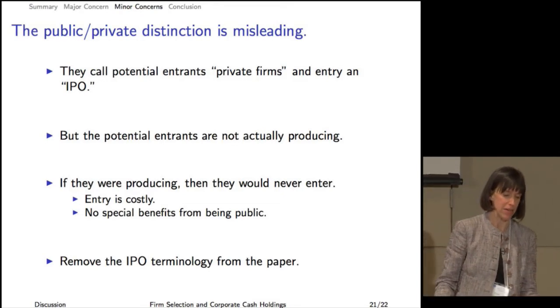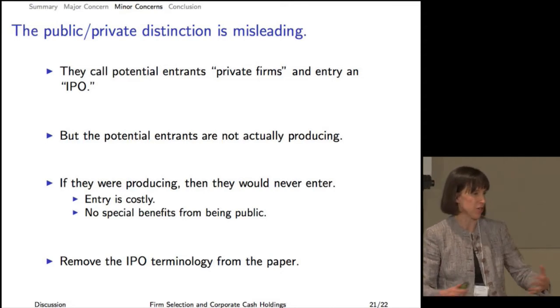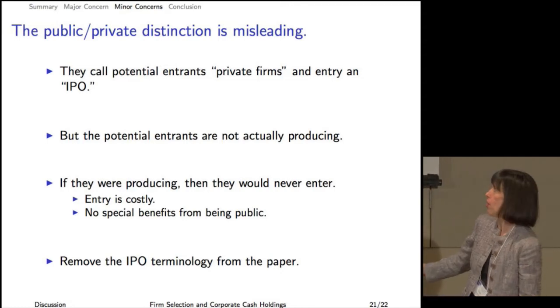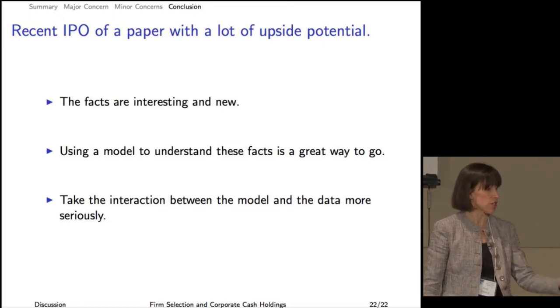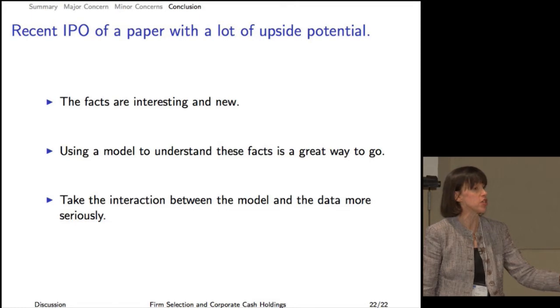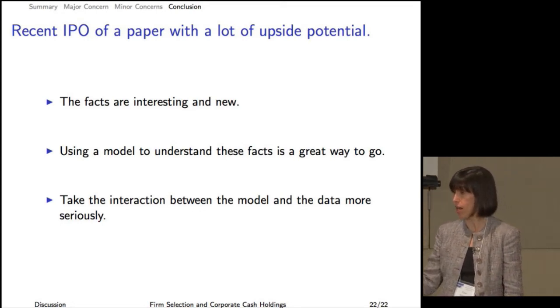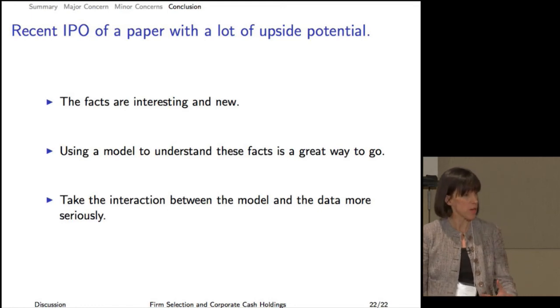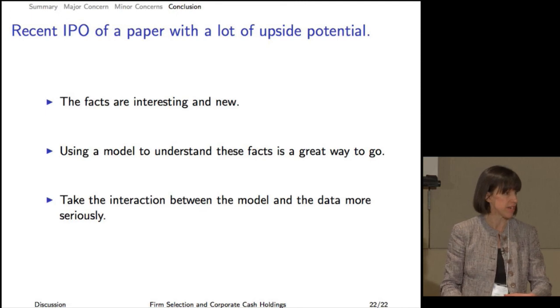That's also problematic because private firms hold different cash from public firms. Private firms have less cash than public firms, and that would actually go against your model. So I am done. I think this paper has a lot of upside potential. I think the facts are new and interesting, and I like the decomposition of the data, the no-standard-error decomposition. I thought that was quite nice. I think that using a model to understand the facts is a great way to go. I just wish that they would take the interaction between the model and the data more seriously. That's it.